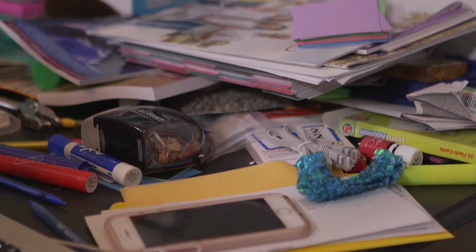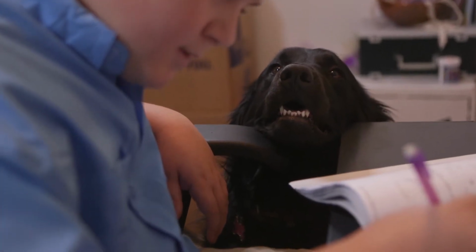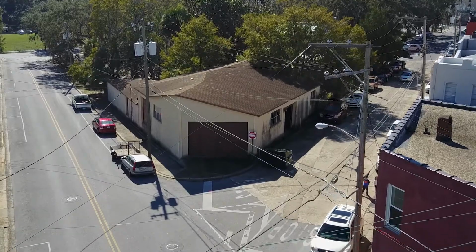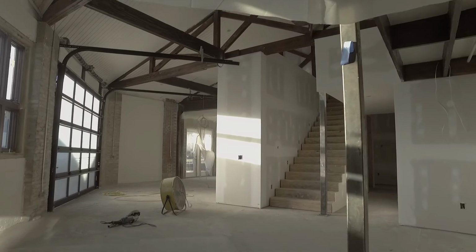This is our homeschool room, and as you can see, it's a mess because we use it for so many other things. We spend so much time in this room, each of us doing different things, and we need more space and storage. The easiest way to fix our cluttered office spaces is with more space, and the warehouse we've been renovating in downtown Panama City has plenty of room.